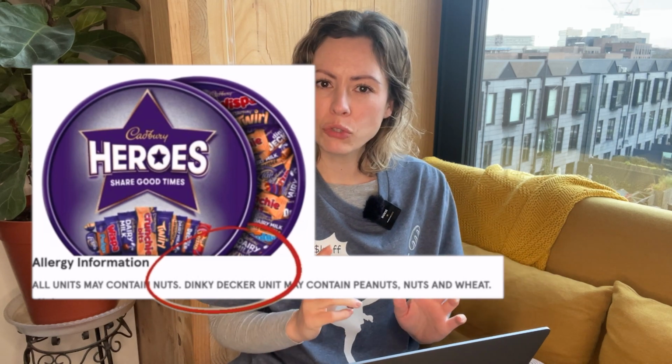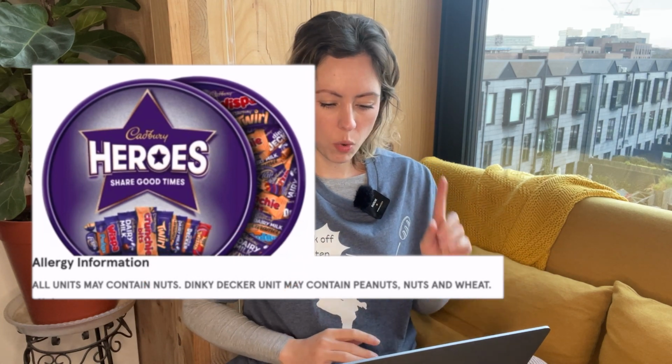Last on the food is the selection boxes of chocolates, and what I mean by that is the big boxes like the Quality Streets and the Hero boxes of chocolates. Quality Street, great, gluten-free. Most of the Heroes are gluten-free. I think you've just got to be careful of one, which is the Dinky Decker. Celebrations, I just wouldn't go there, not gluten-free.